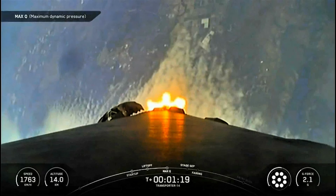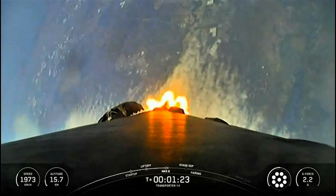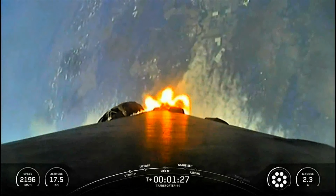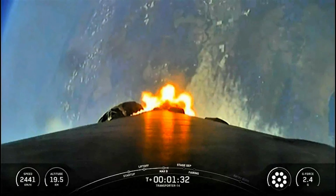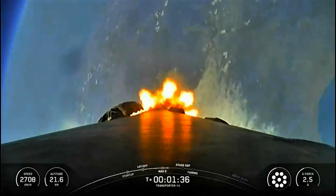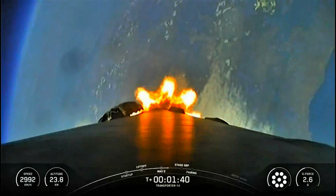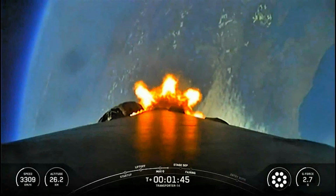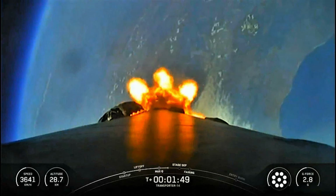Coming up next, we'll have several events happening in quick succession, starting with MECO, followed by stage separation, SES-1, and then the boost back burn. Main engine cutoff, or MECO, is where all 9 Merlin 1D engines shut down to slow the vehicle down in preparation for stage separation, which is where the first stage separates from the second stage. Then the MVAC engine on the second stage will light, which is called out as Second Engine Start 1, or SES-1.